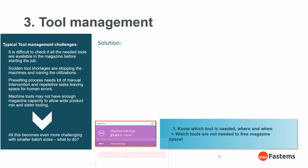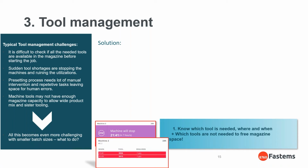And here we have a couple of screenshots from our MMS software. So MMS is telling also in advance to the operator when the machine will stop because of tool shortage, and also provides a clear list that this and this tool will be missing. So really basic things, but still brings a really big help for the daily work of the operator.